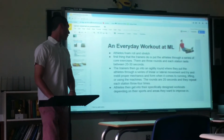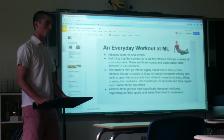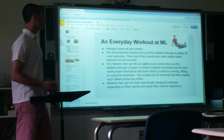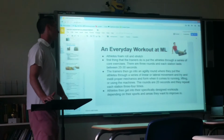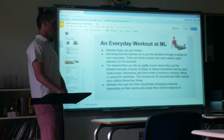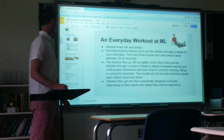Then after the core round, you get a quick drink of water, and then the trainers go into an agility and mobility round where they work on linear and lateral movements, and they try to instill proper mechanics for lifting, playing the sport, and running. You want to carry those out, because if you don't, then you could get hurt. These rounds are 3 to 4 rounds apiece, and they last 20 seconds. And then after that, the athletes get into their specifically designed workouts in the areas that they wanted to improve on, depending on their goals.